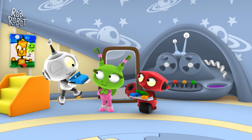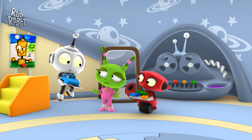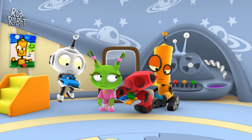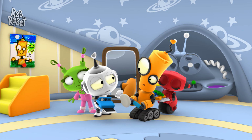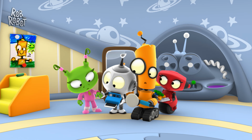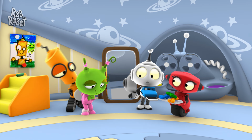Maya! Oh, I wish my boots could do that. All of you can do these neat things that I can't. No, Orbit. Emma has skin. See? It's soft and sensitive. She's not made of metal like we are. Green skin? No gears?